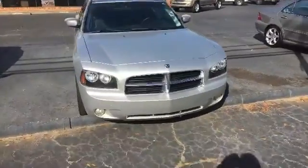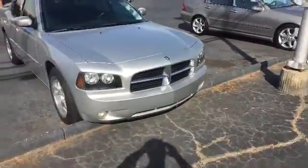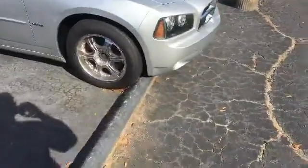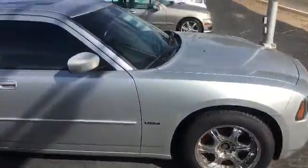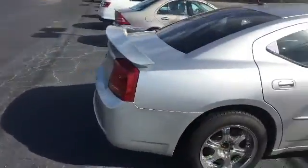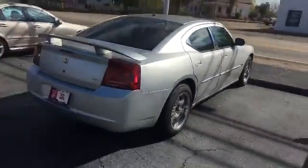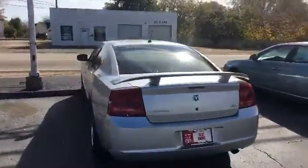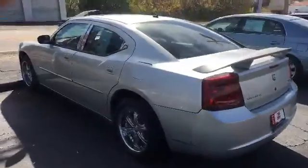Starting here at the front, you can see you got the nice aggressive Dodge front grille. Crosshair grill there on the front. Now you do have the fog lights in this. You have the premium chrome wheels that come on these also. Real nice car. This does have the sporty wing there on the SXT. And you can see the body's in great shape. There's no dents, dings, scratches, no damage to the paint or the body on this.